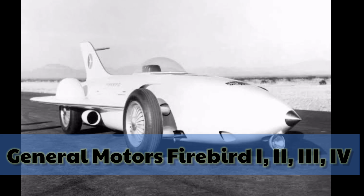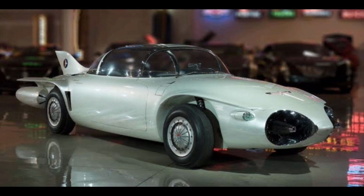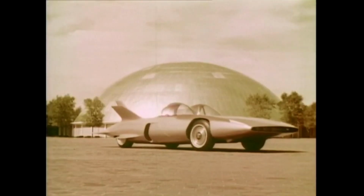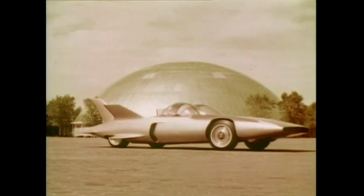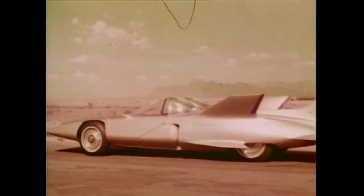Number 1. General Motors Firebird 1, 2, 3, 4. A few other weird and wonderful cars were built by General Motors just to show what they were capable of in terms of technique and design, namely the Firebirds. General Motors was inspired by the world of aviation and their designs have a lot in common with fighter jets. The cars were powered by the same big gas turbine engines which also powered fighter jets. The cars were very unstable due to the high power, so it was difficult to test them.